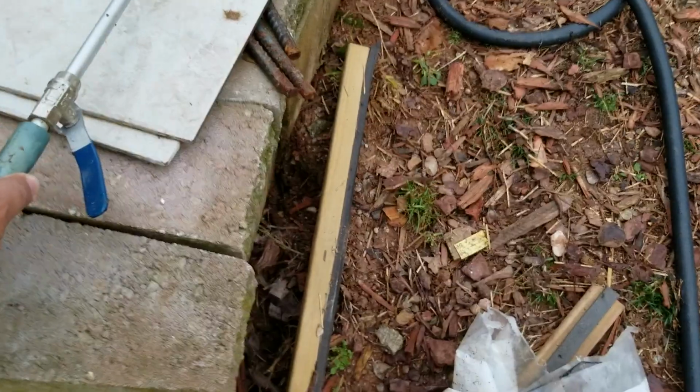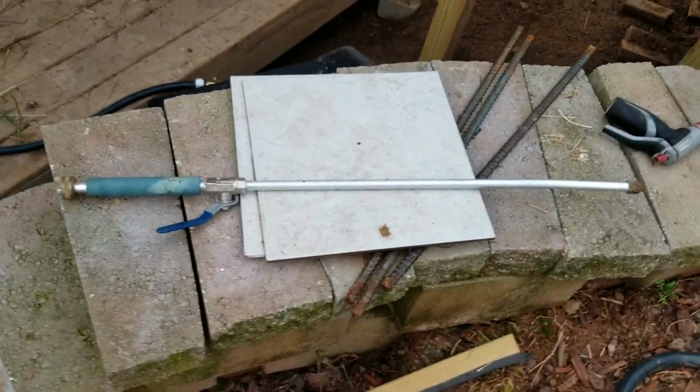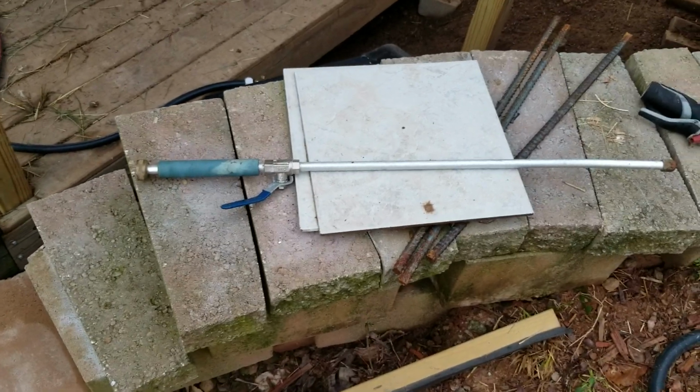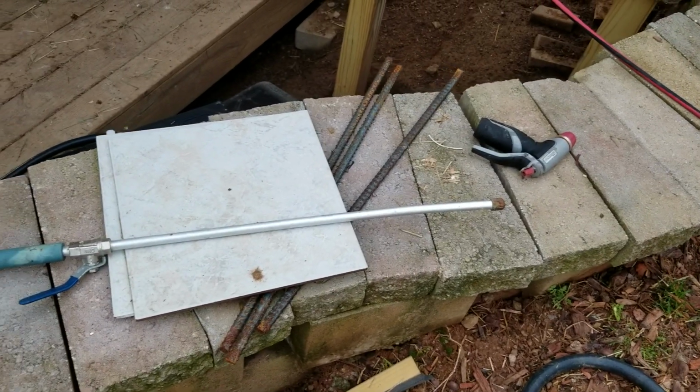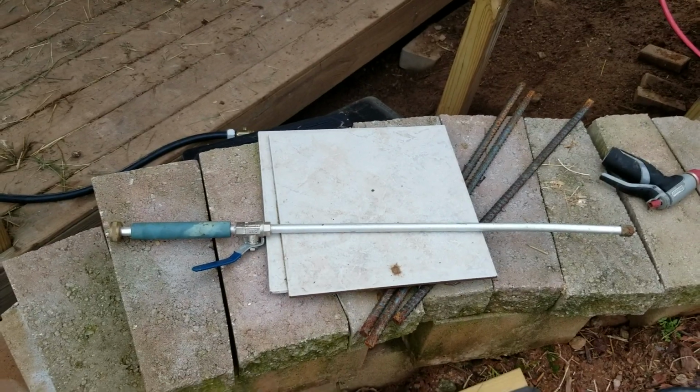Where is that thing? Oh, here it is. I just want to show you this. I've actually got a pressure washer also, but I found that this thing works just fine. You can get these at any of the big box stores, and it just has a reducing nozzle on the end, and it gives plenty of pressure to get that thing nice, sparkly clean again.